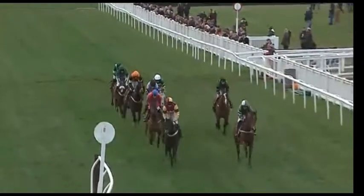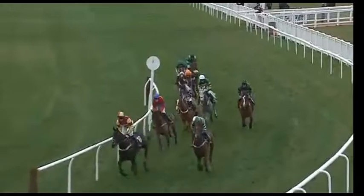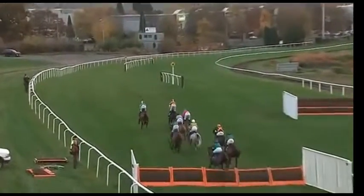Then towards the outside, Deep Resolve is then followed by World Premier and Contra 2. Court Royale is a further 3 lengths back, last but one, and a further 2 lengths back is Cougar Kid, who's last as they come to this flight of hurdles, and they all take it safely.